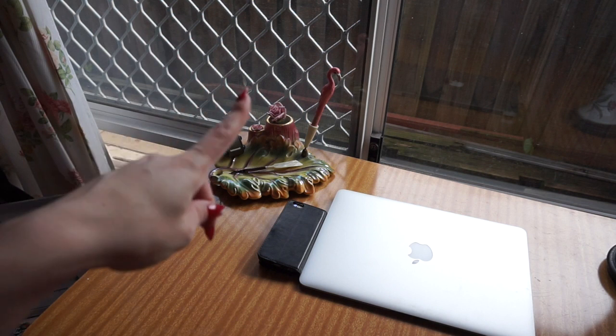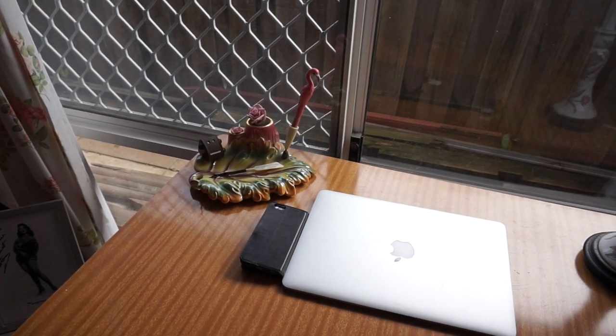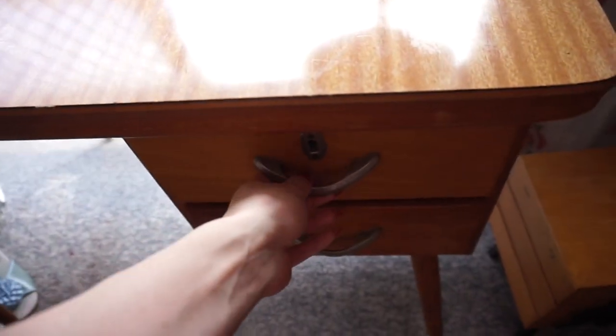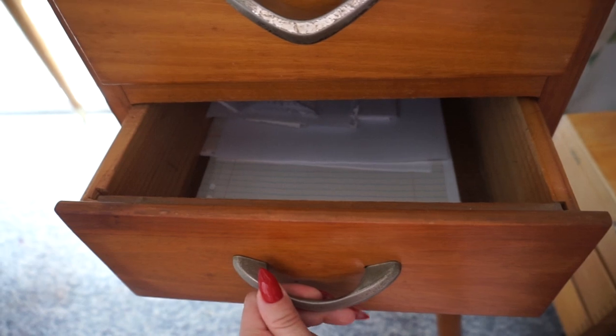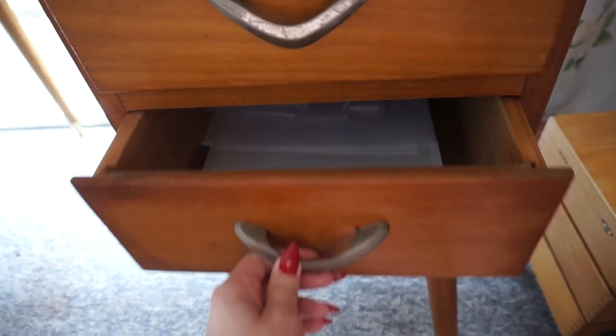On my desk, I have this beautiful vintage pen holder, which is from the 1950s, my phone and laptop, and also this super cute lamp. In these drawers, I like to keep all my writing accessories. And in my bottom drawer, just some paper, easy to access and then easily file away into my bookshelf.